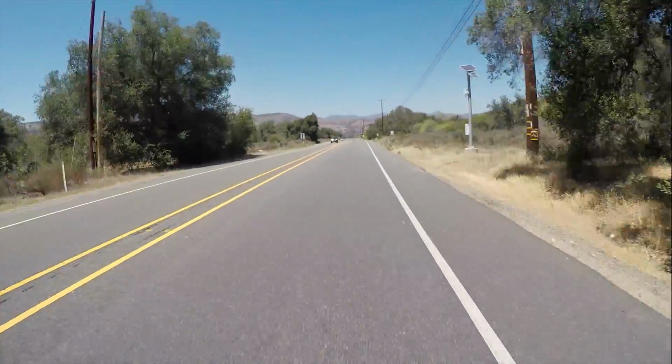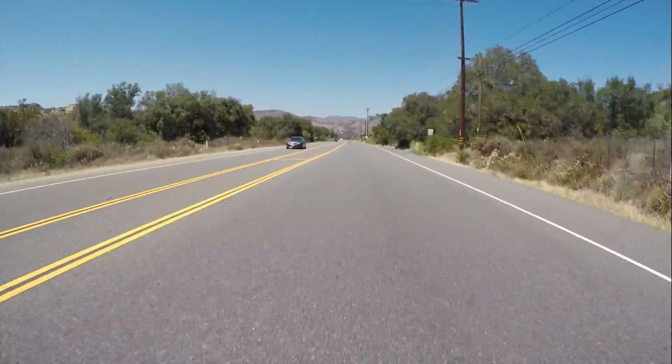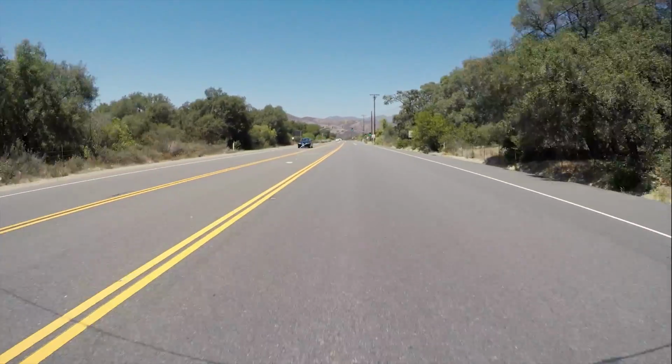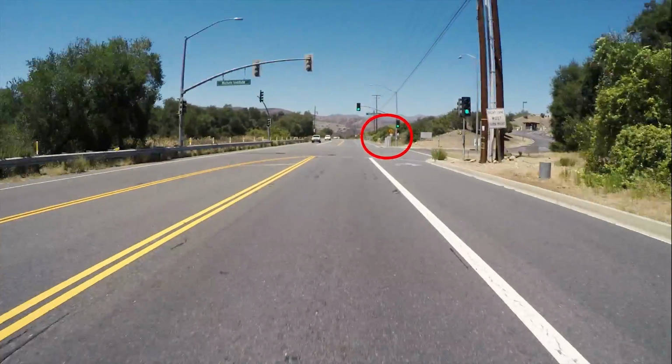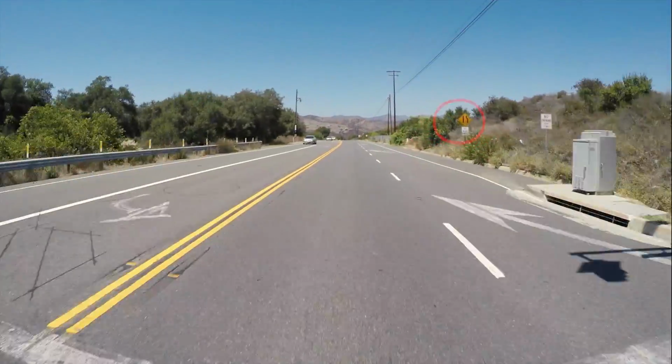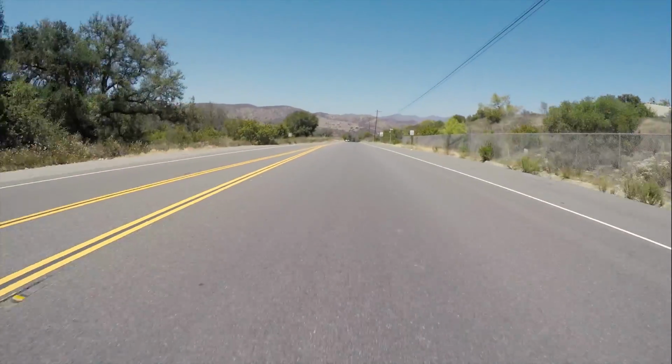So we got a couple lanes up here. I wonder if one of them's a turn lane. Yeah, I see it says right lane's a turn lane, so I'll stay on the left side here. Green light, looking good. Don't see any cross traffic. Middle of my lane. 55 mile per hour speed limit. 2 lanes down into 1, so we'll stay in the middle.